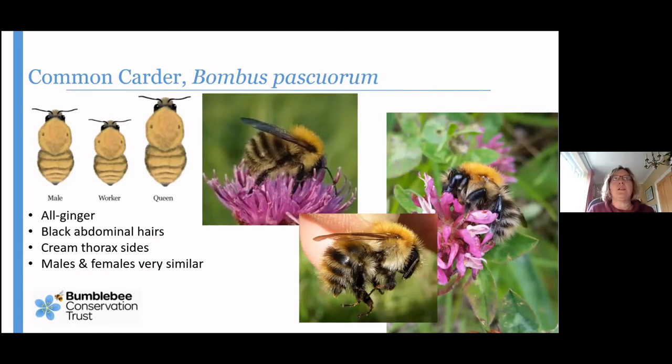And one of the courses we do, hopefully with Sue Breck, but it will be either later in the year or next year, will be an introduction to the carder bumblebees, because they're really hard to tell apart. So that's a more intermediate level.